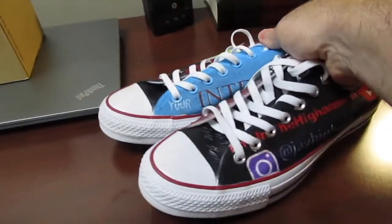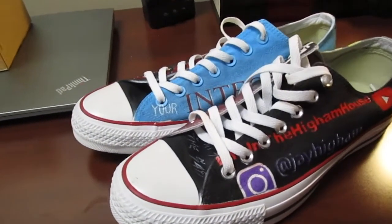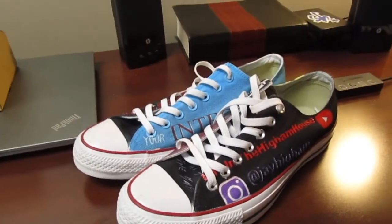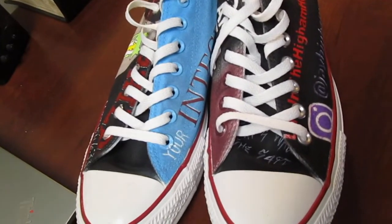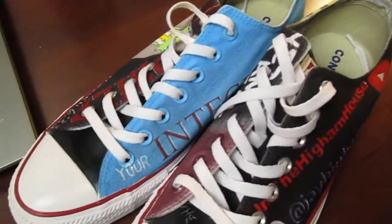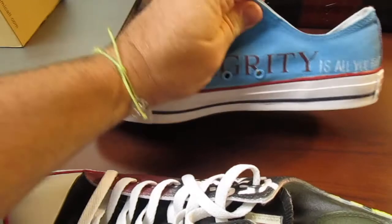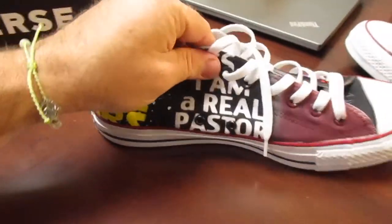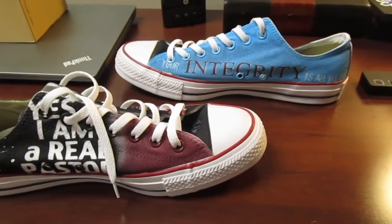I heard rumors that he was working on a pair for me, but I hadn't seen anything yet, and he hadn't said anything, so I really wasn't sure exactly what he was working on. But I absolutely love these shoes. I think they look amazing. I think he does an incredible job as he puts them together. I'm really excited that he's put together some videos to show what he's doing and how he does it, and I hope you go and check those things out.